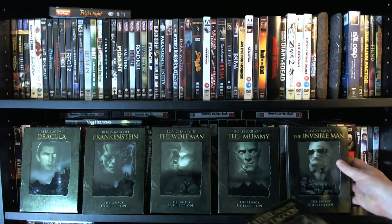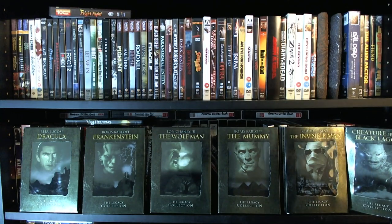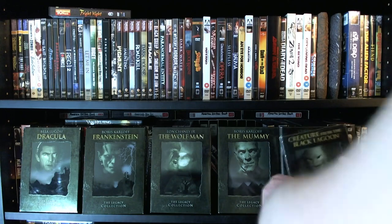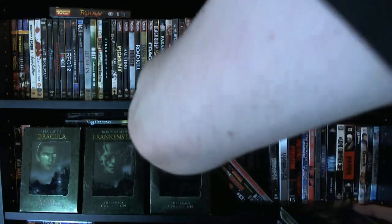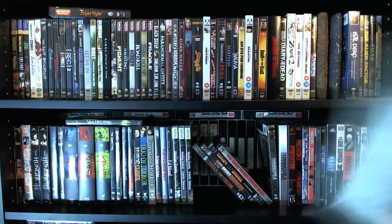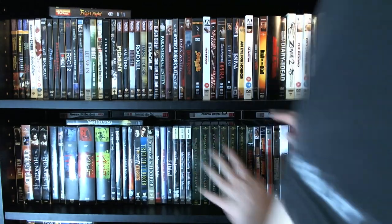Yeah, love this. This is the Universal Monsters Legacy Collection. Just a fantastic collection. Each one of these has like four or five movies in it. And I think over the course of it, you got like 30-some-odd movies. 27 movies, I think, is the total count. Yeah, but just a fantastic collection. I've done videos about the first three. I still need to do videos about the last three. A lot of people were wondering if I had the last three. Well, yes, I do, and I have watched them. I just haven't got around to doing videos about them. And I will one of these days, I promise.